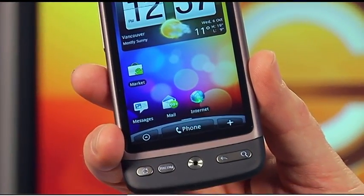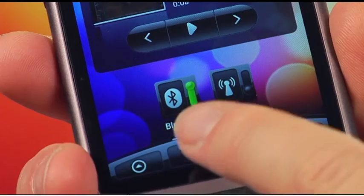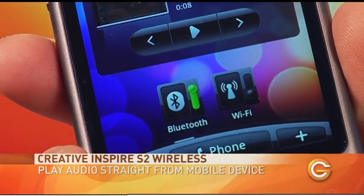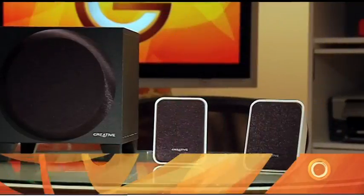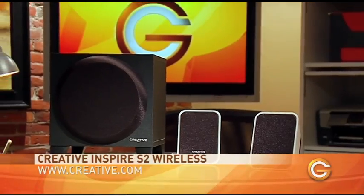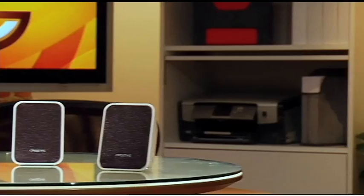One thing I like about the Bluetooth is that if you have any Bluetooth enabled device, such as a mobile phone, you can also play stereo Bluetooth to these as well. I'll show you my phone. I'm using the HTC Desire, running the Android operating system. You can see there I've got my Bluetooth enabled, and I can simply go to my music selection here, and I'll be able to play all the different songs straight from my mobile device to these speakers as well. Great solution. Both of these retailing for under $100. It's a great way to take your music experience up a couple notches.